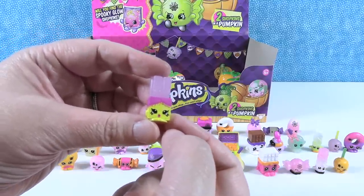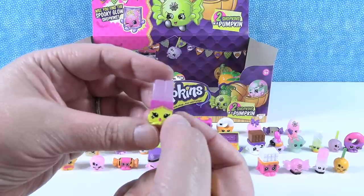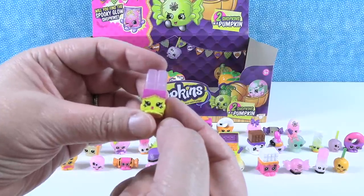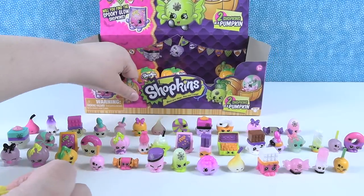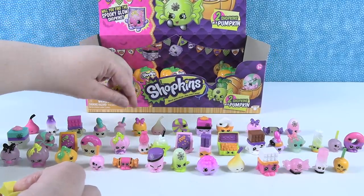Kit Kat. Miss Kit. What? Miss Kat. I still don't remember its name. Why don't I remember its name? It's the spooky glow version, though, so it's cool. We're going to start another row back here.